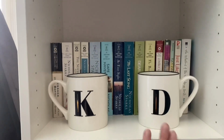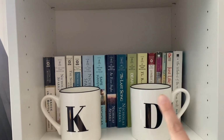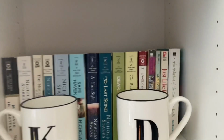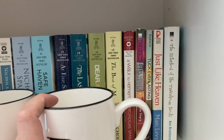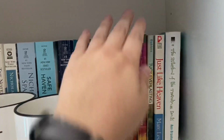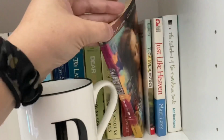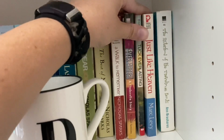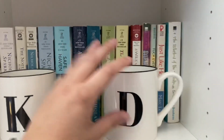My Kayla Daniel mugs. Along with all my Nicholas Sparks books and some of my favorites like Ever After, Tuck Everlasting, Just Like Heaven, Sisterhood of the Traveling Pants. I really like books that have the movie covers. I know some people hate that, but I enjoy it because I love movies. So when I can tie my books and movies together, I really like it.